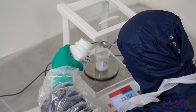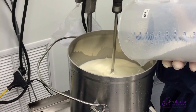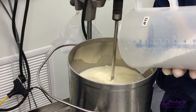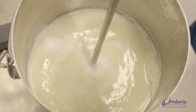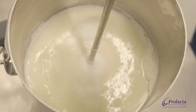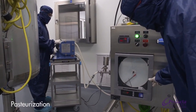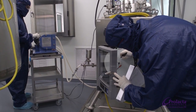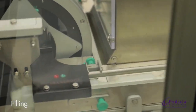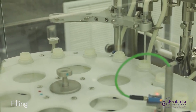Next, predetermined amounts of minerals are added to the concentrated milk based on the specific product recipe so that when the products are used in hospitals, the final mineral content meets the guidelines published in the American Academy of Pediatrics Pediatric Nutrition Handbook. The concentrated milk product is then pasteurized to ensure the highest level of quality and safety. The final pasteurized products are bottled in containers made from BPA-free plastic.